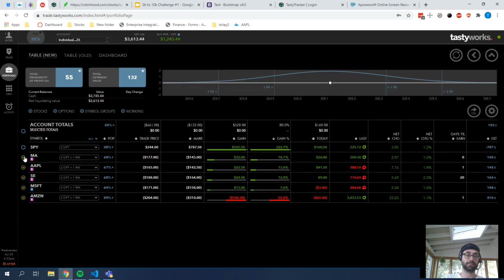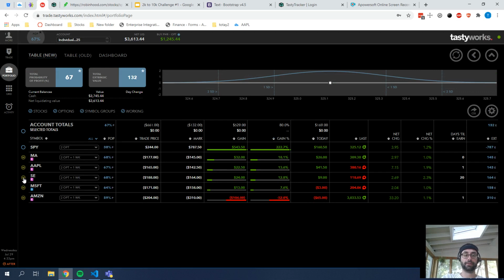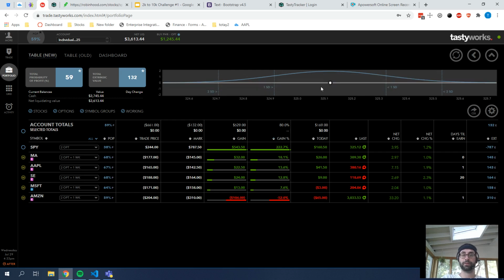And if we go ahead and look at the positions, I'm sitting pretty nicely on all of these for this expiration. Apple is for September. There you go. So they all look pretty nice. I'm a visual person, so I like to see this graph up here. But if you don't need to see that, you can sort by POP. That's the potential for profit. And we can see 68, 68, 67, 64, and 59. So those are the same things that graph is portraying.